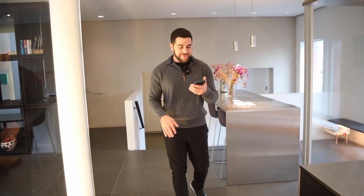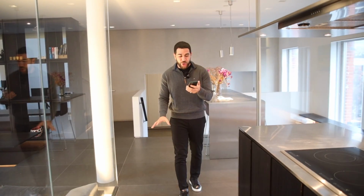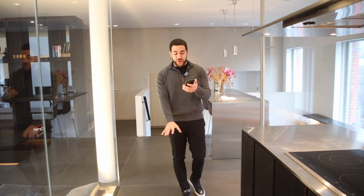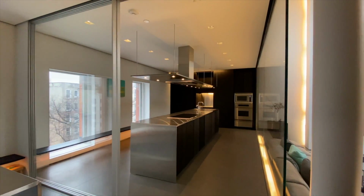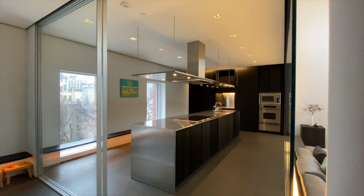I'm gonna have to read this. I'm gonna be honest with you, I have to read this because it's a lot of words. Honed volcanic bath salt, sewn slab floors. That's a mouthful, but it's beautiful. As you can see, it's black and sleek and it's just absolutely gorgeous.